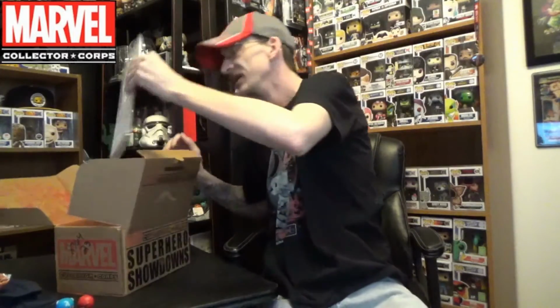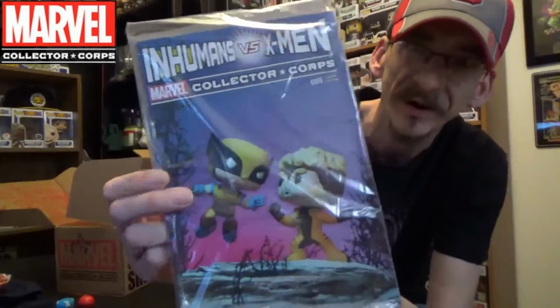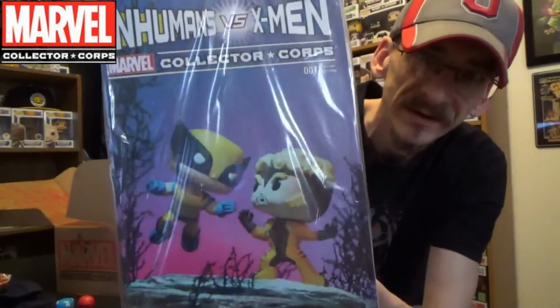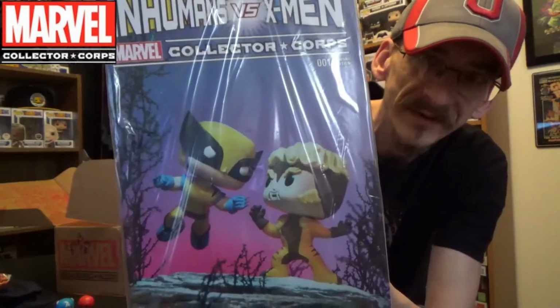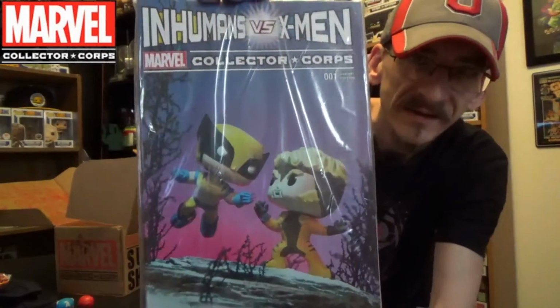And then, of course, we got a couple things in here. Let's show this. We've got the Inhumans vs. X-Men comic book, which mine was stuck on the bottom there. And it looks like we've got Wolverine and Sabretooth on the front. That is very cool. I like that. Very, very cool.